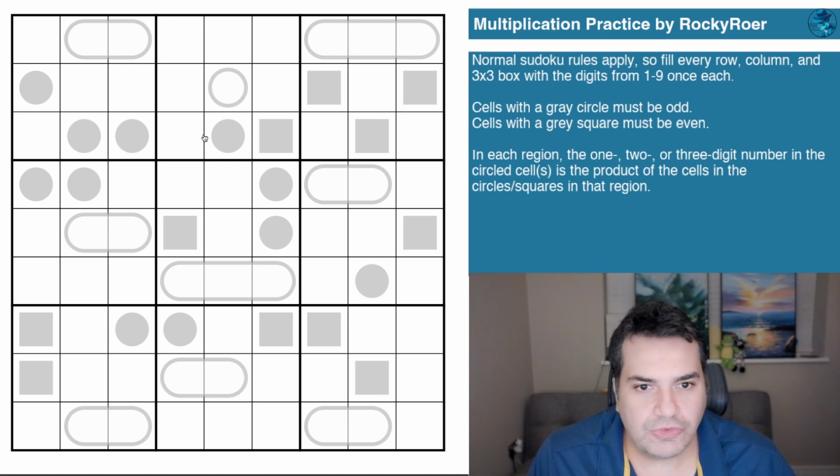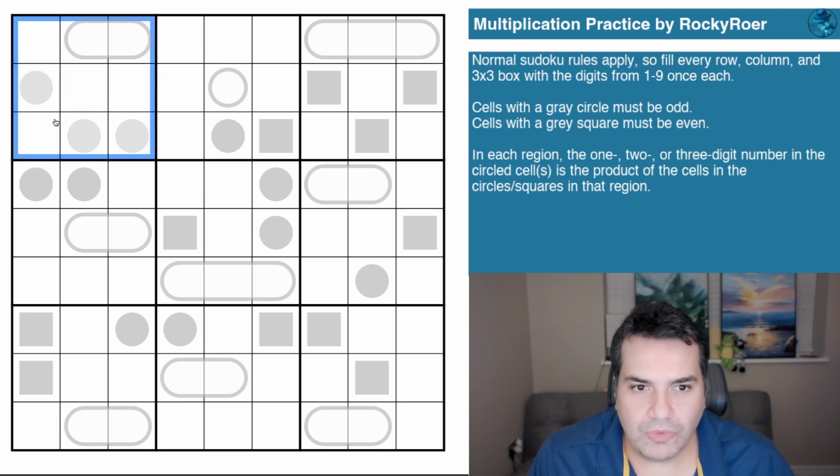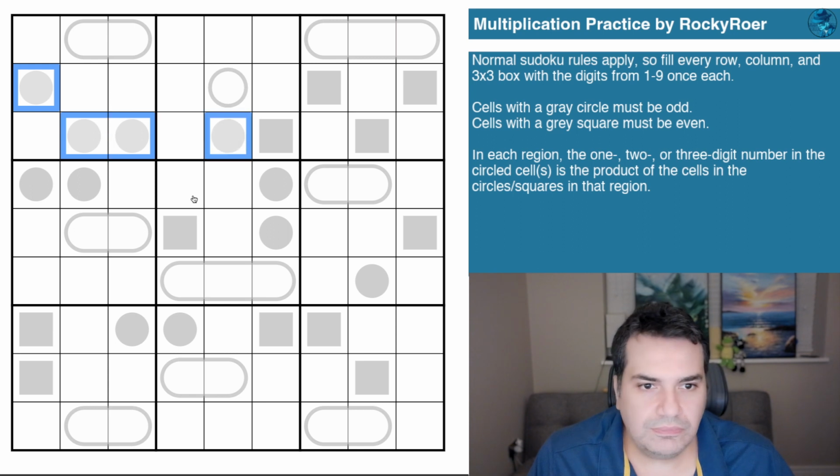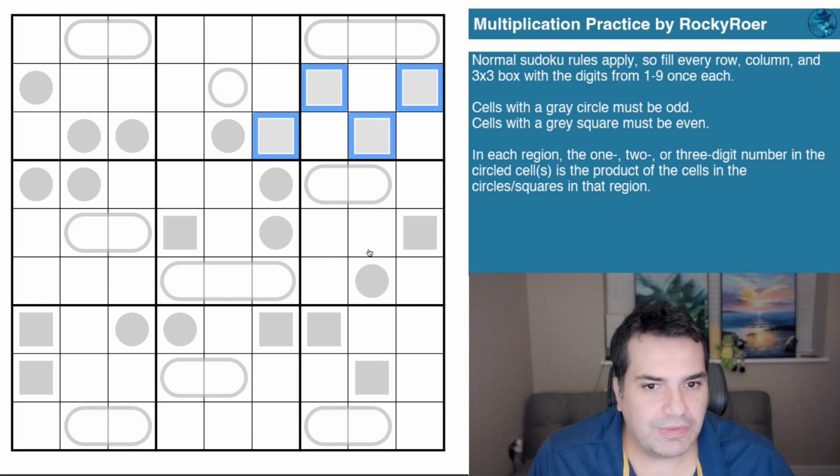So normal Sudoku rules apply. So that means fill every row and column and every 3x3 box with the digits from 1 to 9 once each. Next we have cells with a grey circle, such as these, must be odd. Cells with a grey square, such as these, must be even. Now in each region, I'm going to interpret this as each 3x3 box.